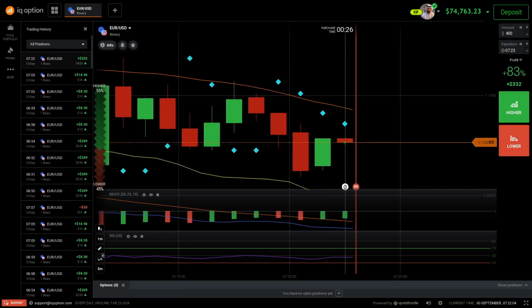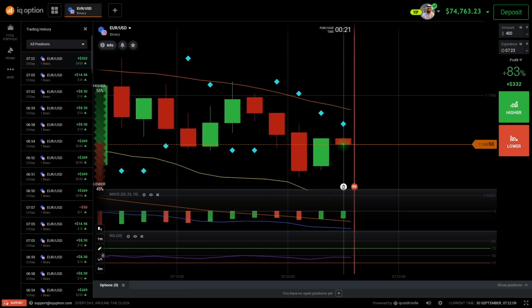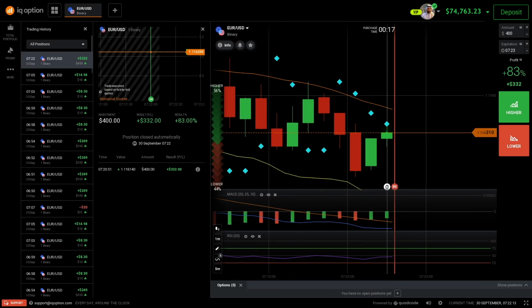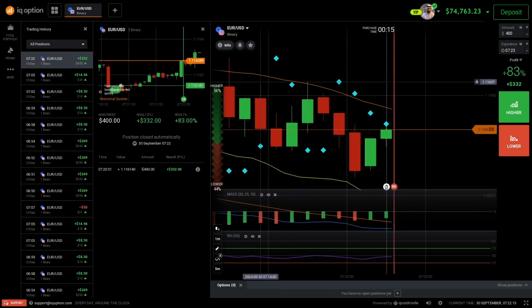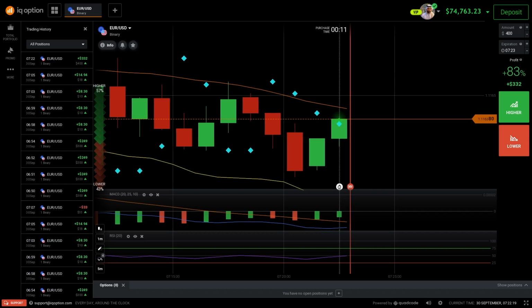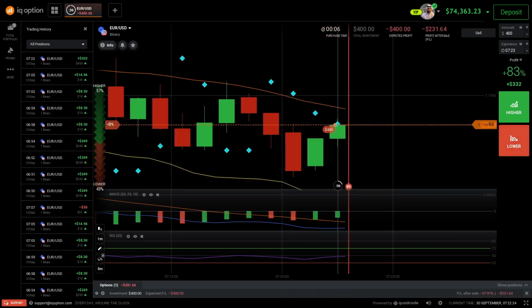The first one, beautiful. I guess now we will see red candles. Just give me a second. Let me just check. Yeah, we should start seeing red candles. So with $400, let's open a put position.